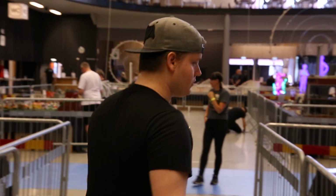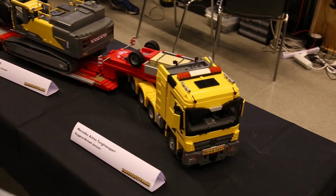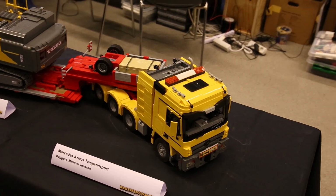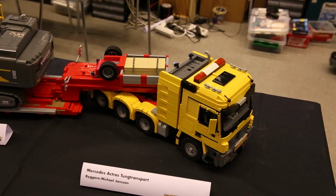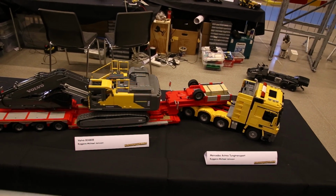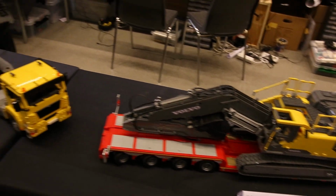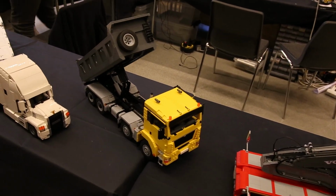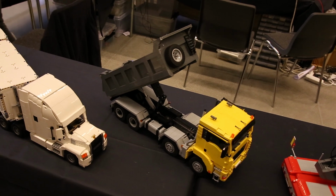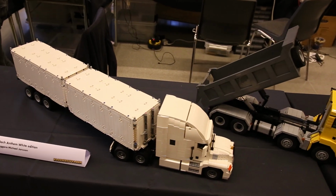So here we have some vehicle models. So here we have some Lego system models that are infused with some Lego technique, but look really realistic based on real official vehicles and trucks and stuff like that, which are really impressive to see in this larger Lego scale. And they've really managed to capture all of the details of the cars and trucks that we actually see in real life.